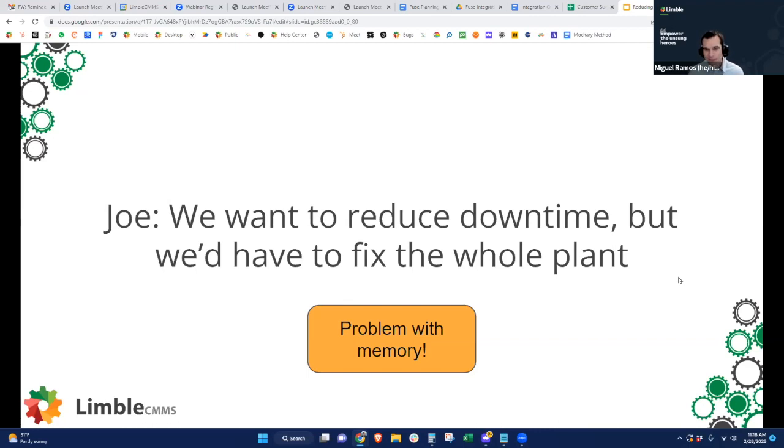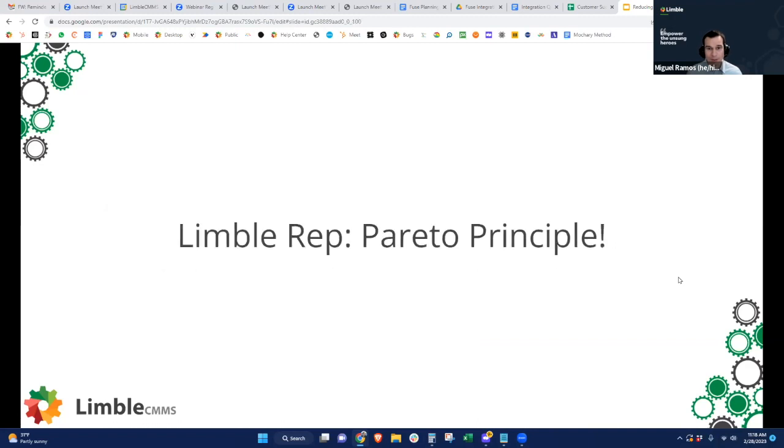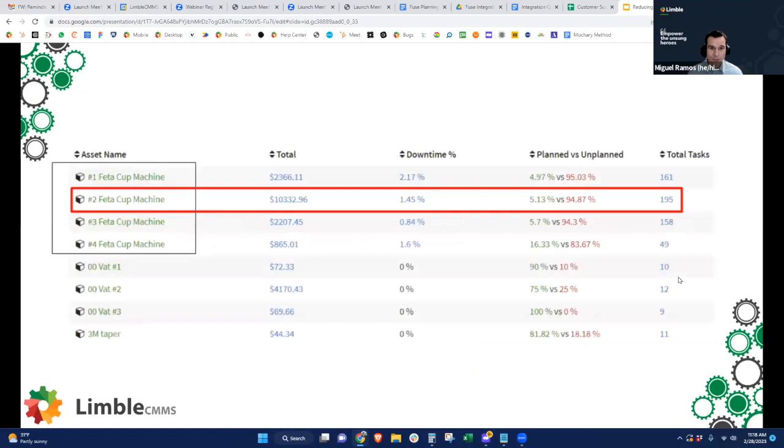So we said, hey, that's okay, Joe, because since you've been using your CMMS so well, let's actually apply the Pareto principle here. So the first thing we did is we ordered all of his pieces of equipment from the ones that had the most downtime to the least downtime. And I want to show you that there's a really clear trend here. It turns out that his downtime was coming from his feta machines. Those were all at the top.